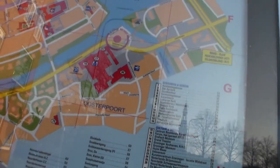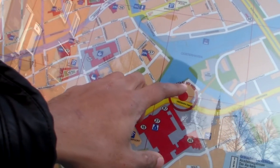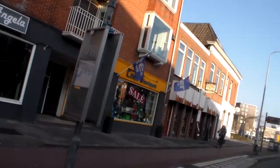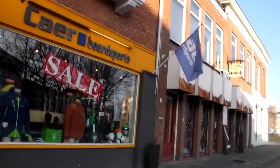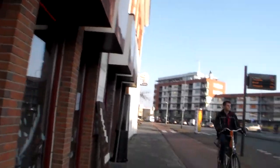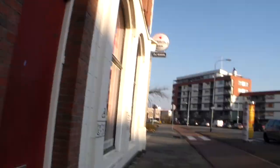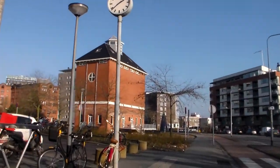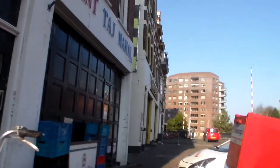Guys, so don't do what I just did. I was around here a few moments back and I walked all the way here. So there's a small bridge over here. Okay, and I'm going well. I think it's this bridge here.